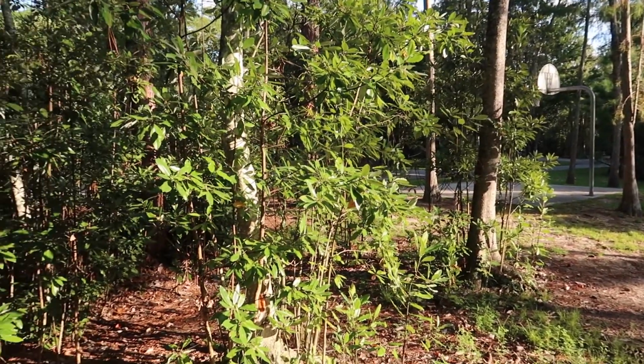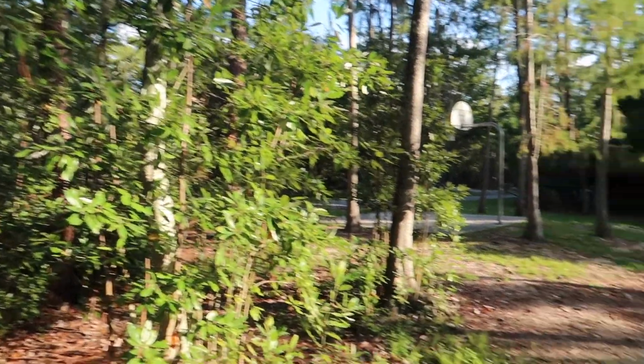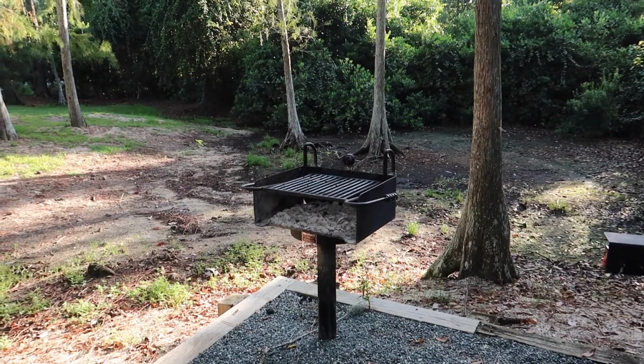And you have these trees here, so you always have birds and squirrels coming to visit.